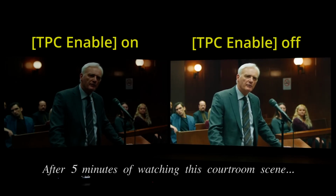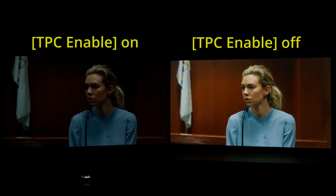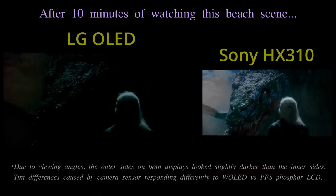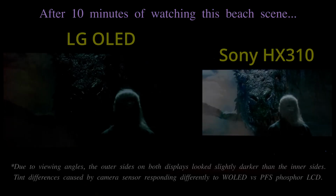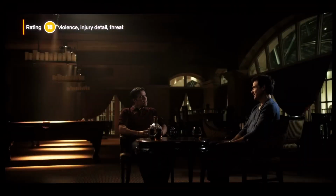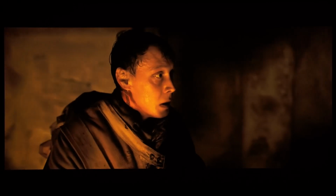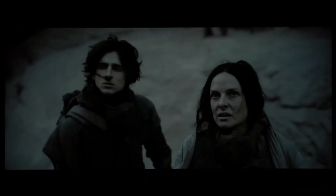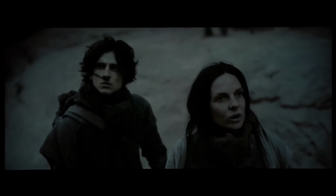Some of the more notorious HDR or Dolby Vision titles that will trigger TPC auto-dimming include this beach segment from House of the Dragon, which has famously been graded to under 1 nit. Numerous scenes in Ozark on Netflix. This low-light sequence from 1917. Or Dune Part 1, which is again not the brightest of movies.